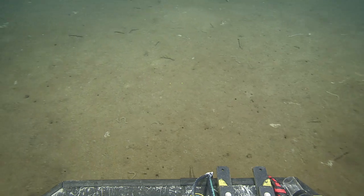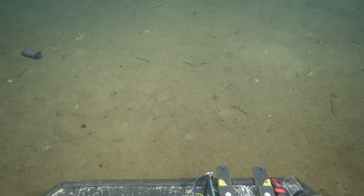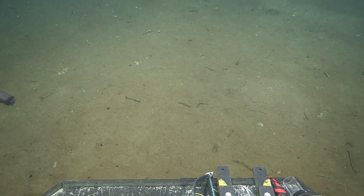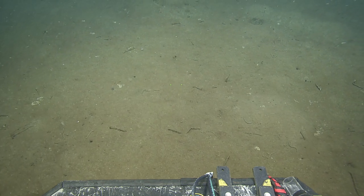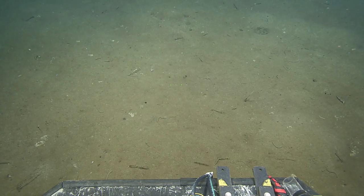Oh, it would be really cool if we pulled the box out and then just landed in the box. Did you see the sea pig earlier? I saw a bunch of sea pigs. What's this thing? Is that a Munopsid isopod? Oh, it's running. Oh, it's going somewhere.